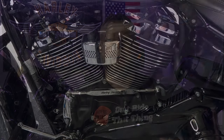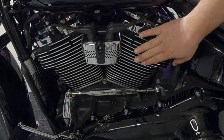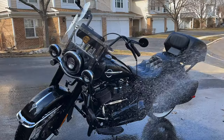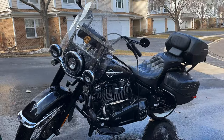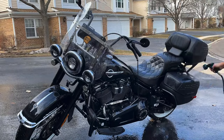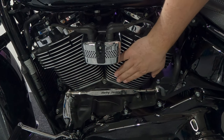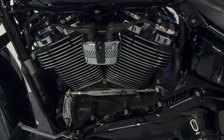So before you apply this product, you would like to make sure that everything is nice and clean. So you can wash your bike, make sure that everything is as clean as possible after normal use. And you'd like to make sure that your engine is completely cold to the touch, so that you don't apply this to a really hot engine.